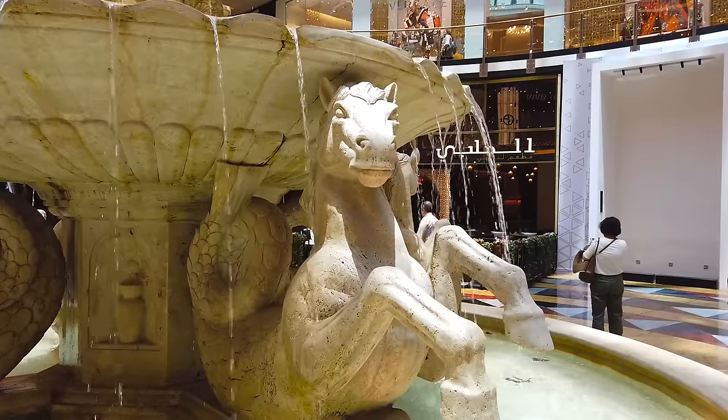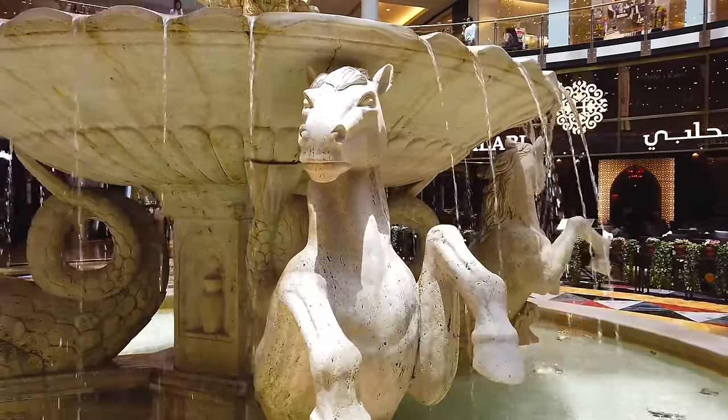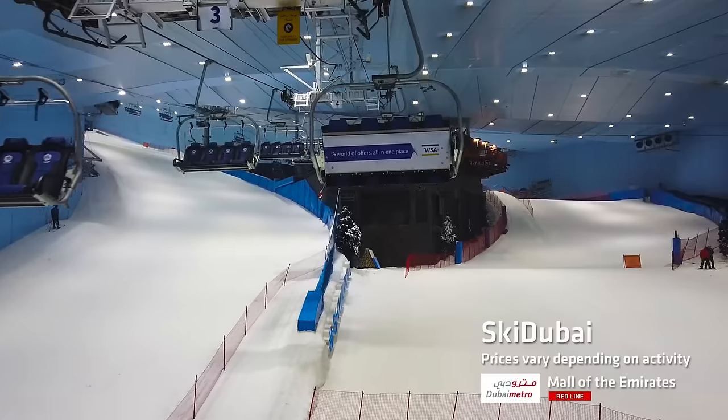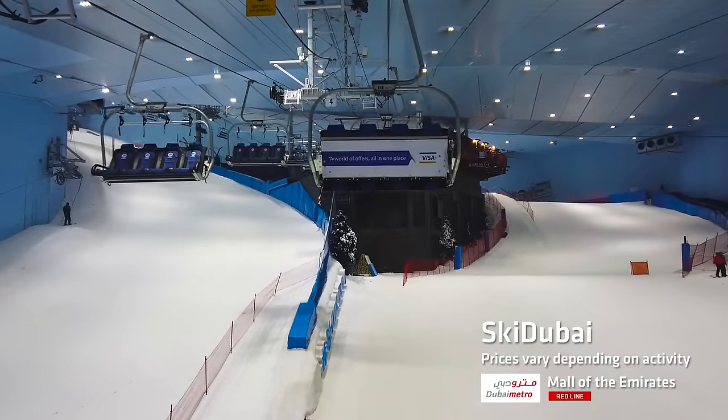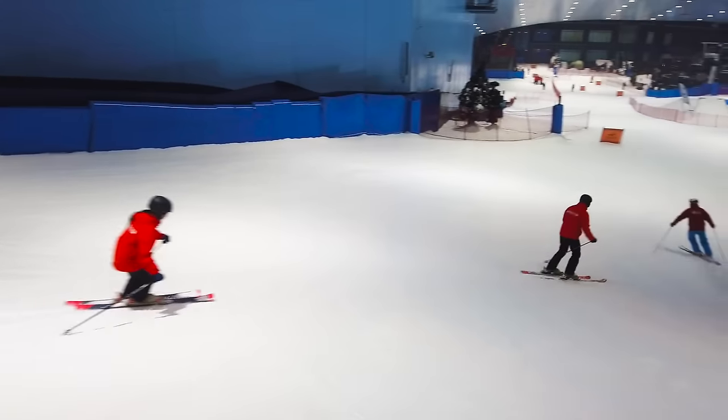But why am I spending so much time talking to you about another mall? Well, the reason why is because of this place, SkiDubai. Yes, you can actually ski right here in the shopping mall. So yes guys, you can actually ski here in the middle of the desert. I can't actually believe that there's a skiing slope right here in the middle of a shopping mall, but there is, and it's a hell of a lot of fun.